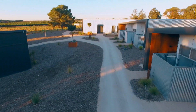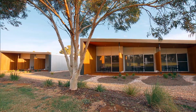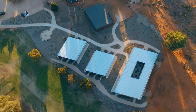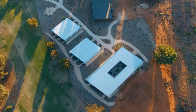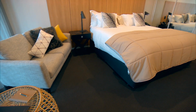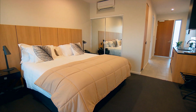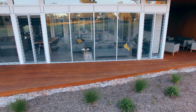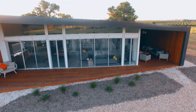But the most impressive addition to the property has to be its stunning new accommodation called The Villas. Designed by Julie's son Brad, who's an architect, there are 6 self-contained studio suites, complete with modern furnishings, sleek bathrooms, and their own private outdoor decks. For larger groups, there's a 4 and a 6-bedroom villa. To say they're huge is an understatement.